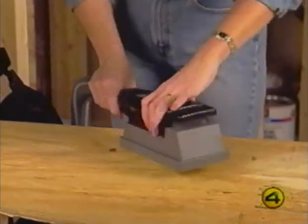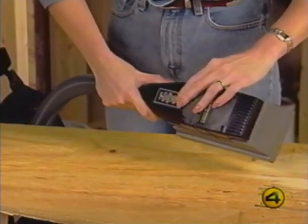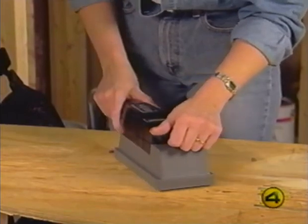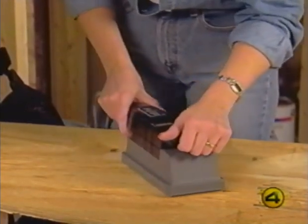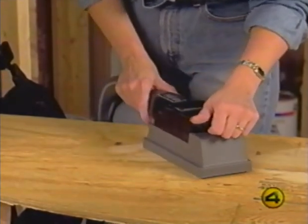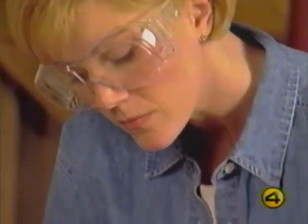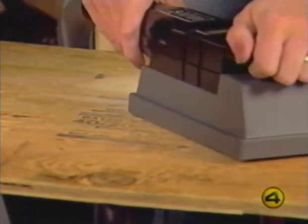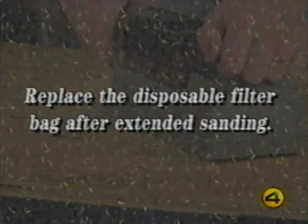Turn the Kirby on. Press the on button on top of the sander and grip the sander at the front and rear. While applying light pressure, move the sander over the surface slowly, allowing it to do the work. Don't force it or lean heavily on it. That will only slow it down, and the tool works best at high speeds.